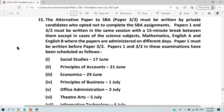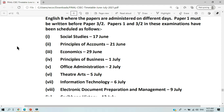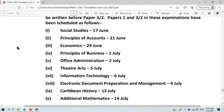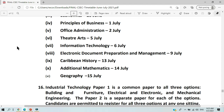Social Studies, 17th of June. Principles of Accounts, 21st of June. Economics, 29th of June. Principles of Business, 1st of July. Office Administration, 2nd of July. Theatre Arts, 5th of July. Information Technology, 6th of July. Electronic Document Preparation and Management, 9th of July. Caribbean History, 13th of July. Additional Mathematics, 14th of July. Geography, 15th of July.